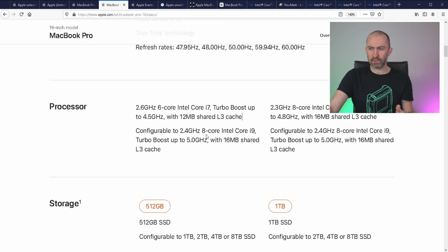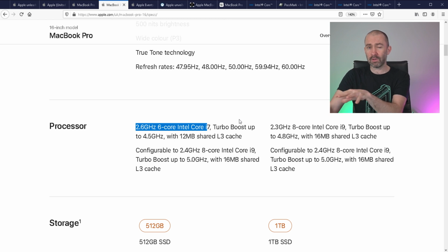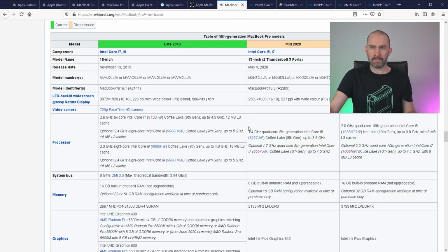And this is the MacBook Pro 16. This is not one that's been upgraded, but this is how they do it. Processor: 2.6 gigahertz, 6-core Intel Core i7. They don't tell you the actual CPU which you're actually buying. So you need to go to websites such as EveryMac and look at the model that you ordered, and it'll tell you all the specifications. Or you can look on Wikipedia.